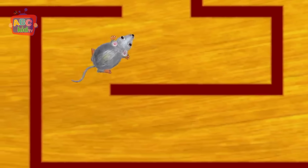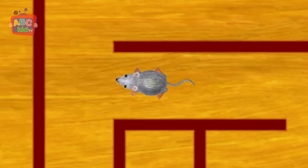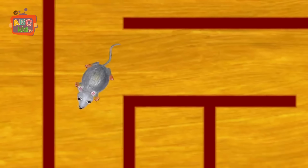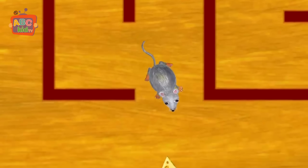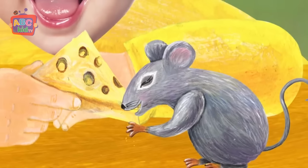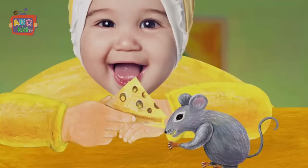Getting closer. We're almost there, Mr. Mouse. Which sign should we follow? The rabbit or the monkey? Yes, monkey starts with M. Go, Mr. Mouse. You're almost there. We made it. Now, who's holding the cheese? That's me. I'm holding the cheese.